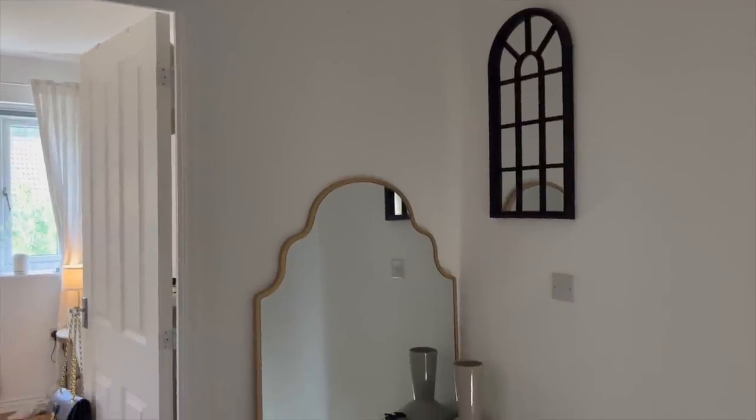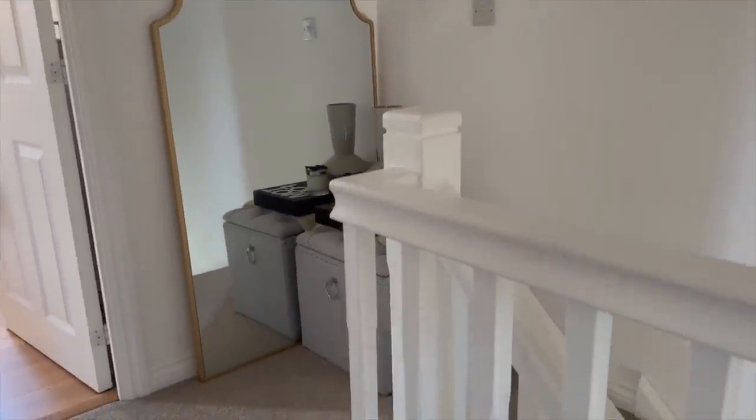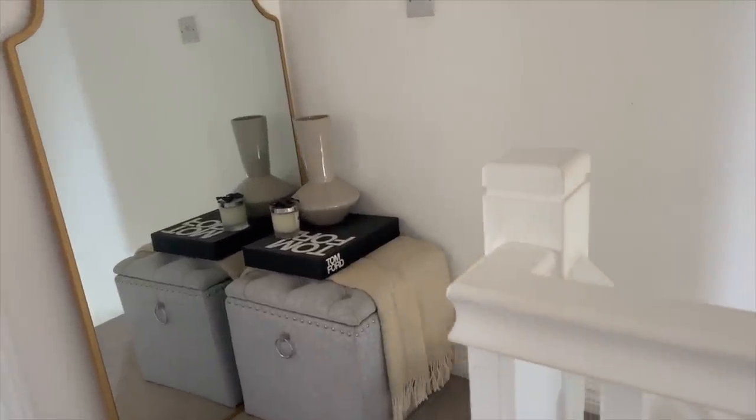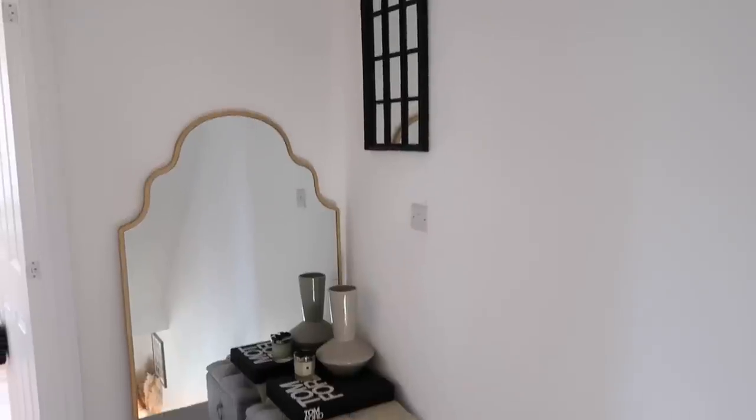So I love how this looks. I mean, I do want to change it. We kind of just popped it here over time. I don't think that goes there, but it's just kind of stayed over time. I think a print would look a lot better there. But yeah, I just need to properly plan it.